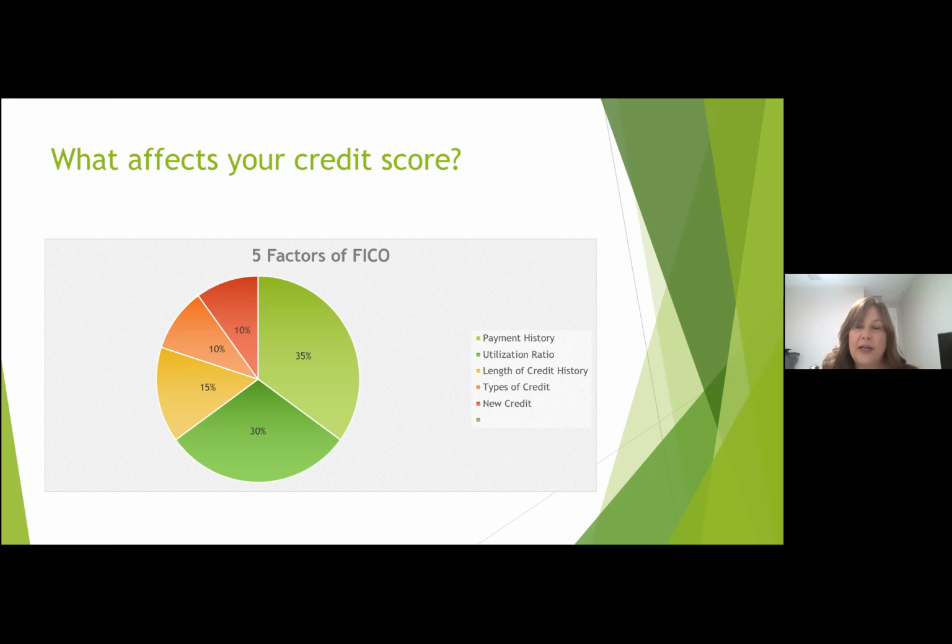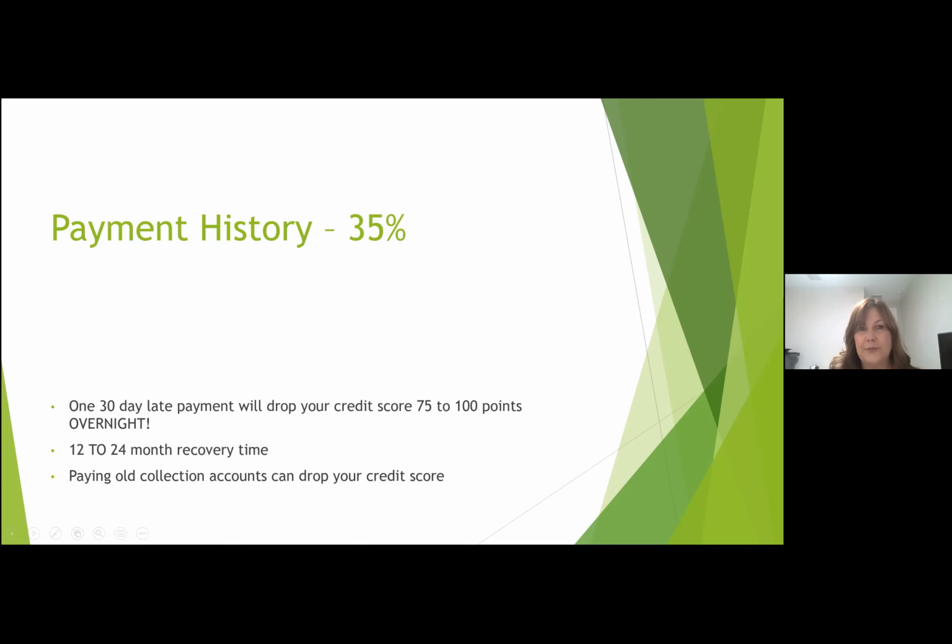The length of credit history is 15%. Types of credit are 10%, and new credit is 10%. So we're going to go over these in a little bit of detail. I'm going to give you some credit tips along the way and some different things that you can do to improve your clients' credit scores.